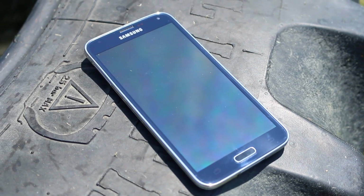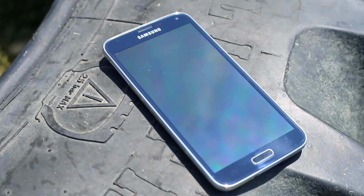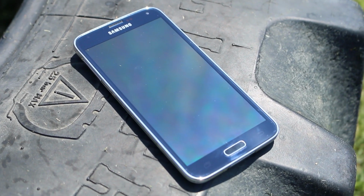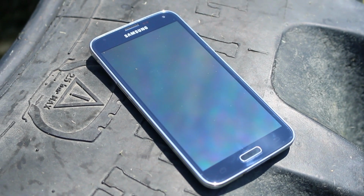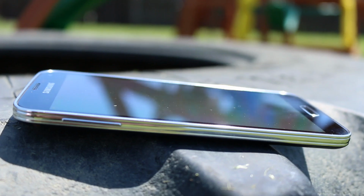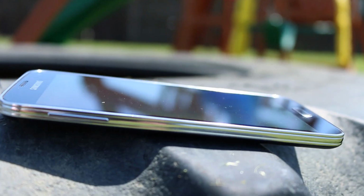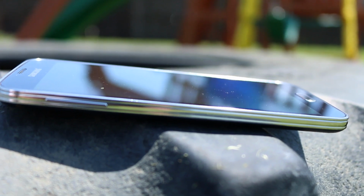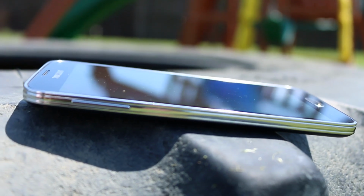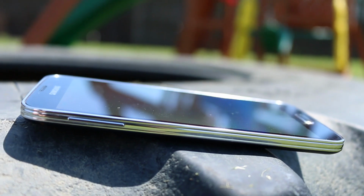Now, taking a look at the S5, you have a very familiar look if you've had an S3, an S4, a Note 2, a Note 3, just with some subtle changes. You have your home button on the front, your two capacitive buttons flanked on each side. It's no longer a menu, it is a recent apps button, but you can long hold it for menus, so it's pretty much the same buttons.